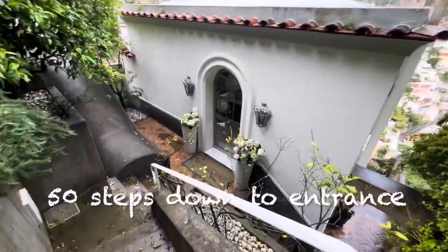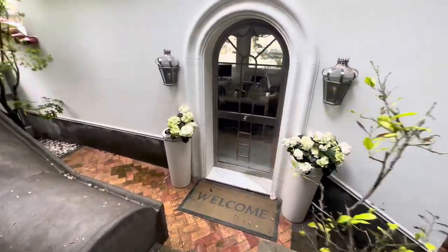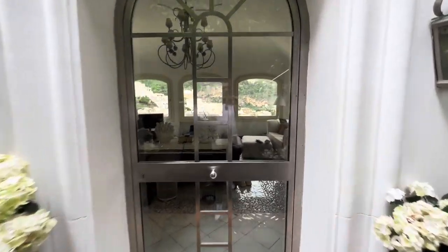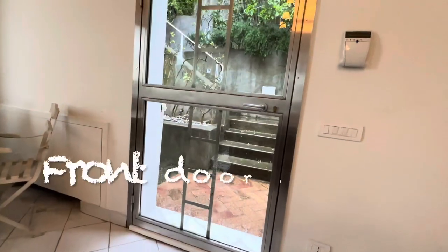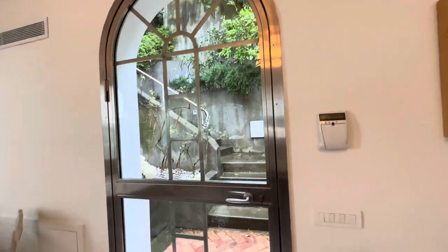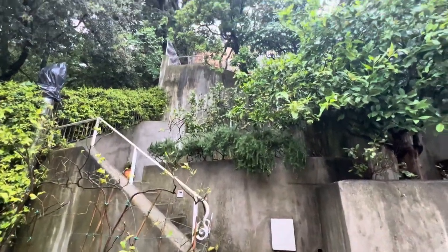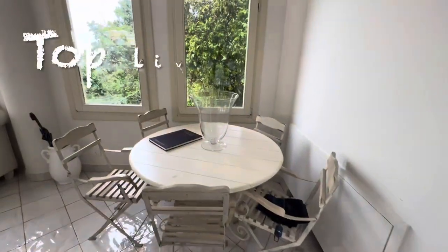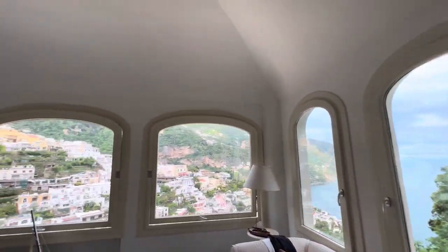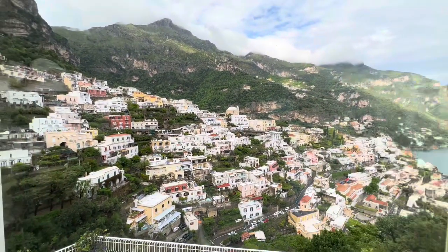So here is leaving the car park and coming down into the front door. There are 50 steps, 50, that lead you to this platform. And this will take you to the inside of the formal living room. On the outside view, you can see that it's 50 steps back up to the carport every single time you want to leave to get out. And here's the view of the inside of the formal living room. This is what greets you as soon as you come into the house. You get this beautiful view of Positano, Italy.